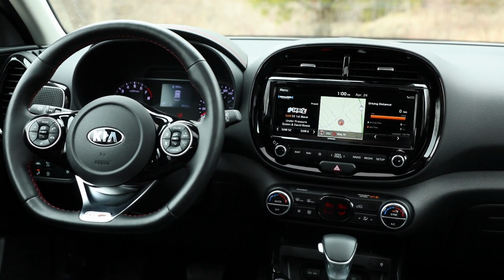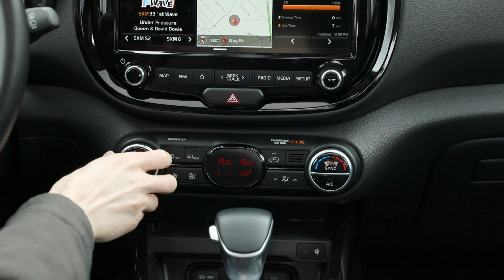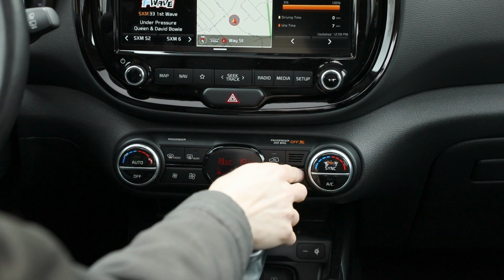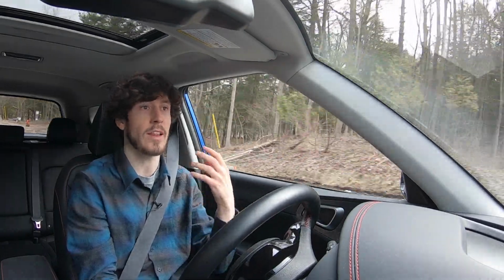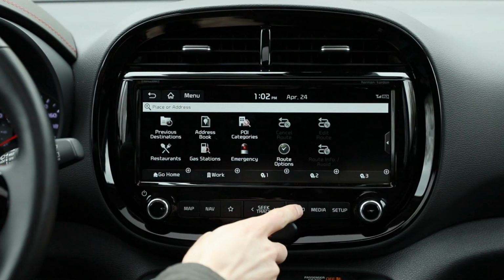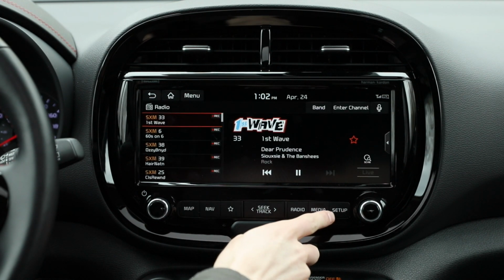It's so simple. I have little knobs for my climate control. I have 2 of them because I have 2-zone climate control. I have clearly marked buttons for everything I want to do in terms of fan speed and defrost and where I want my air to be coming out of which vents. It's so straightforward. I love it. It's clearly designed with ease of use in mind. It's just so refreshing. Also, I have this big 10.25-inch touchscreen because I am in the GT Limited top trim.